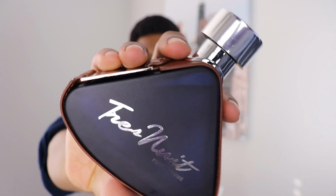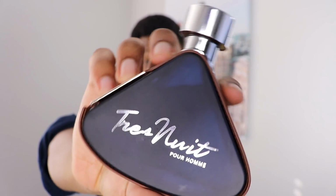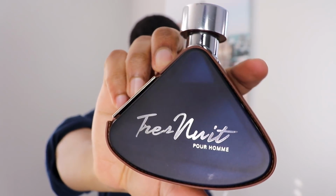You have some violet leaf in here. You have some iris, very clean, green, soapy. That's all there is to say. Not the greatest performance, but not bad on my skin. That's Nuit from Armaf.